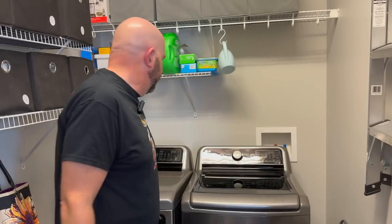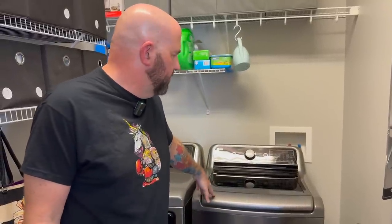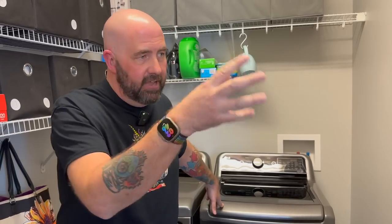LG smart appliances, washer and dryer. We do have those, and I would like to switch everything to LG if we're staying here. But there was no washer and dryer here, so we did buy these. I love these things. They're so economical. You can use the LG app to put in your TVs and everything, in addition to HomeKit. And actually, all your HomeKit devices are in the LG app, which is cool.